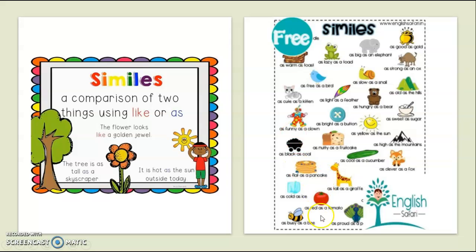And over here, we just have a lot more examples of similes just so you can get an idea. Like here, it says as warm as toast, as lazy as a toad, as big as an elephant, as good as gold, as strong as an ox, as free as a bird, as slow as a snail, as hungry as a bear. And some of these, we even use ourselves and we don't even know we are using similes. These are all using the word as, but like over here, the word like is also a simile when we use the word like.